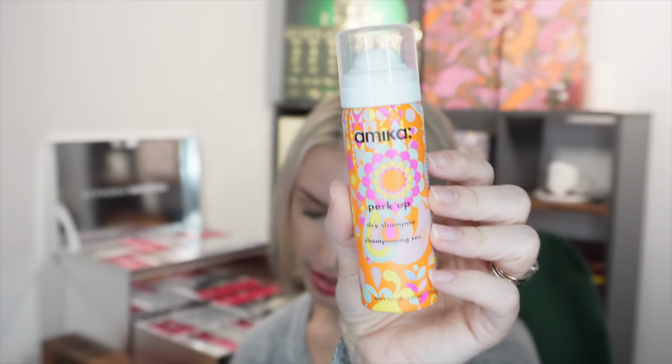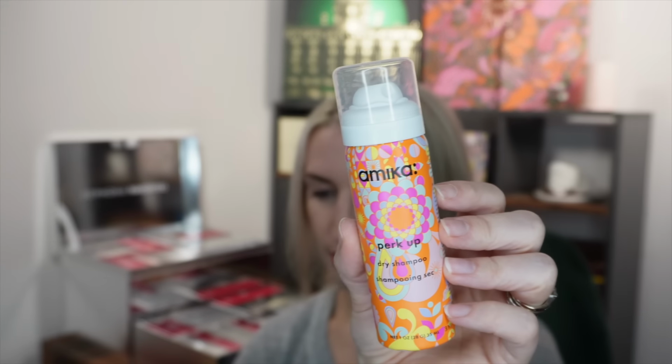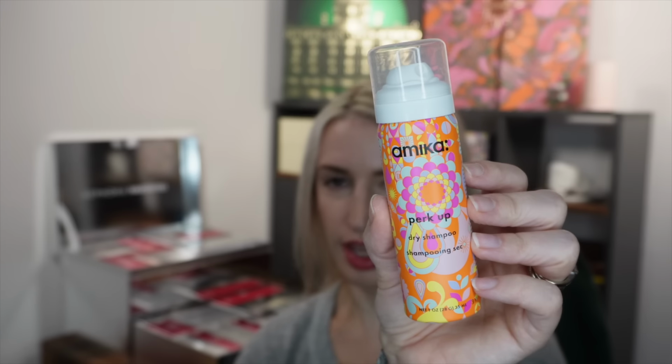Day number 18. 2 products today. The first is the Amika Perk Up Dry Shampoo in a fluid ounce or 35ml. I think this one is a travel size. I don't know if I've tried this one. I love a good dry shampoo, but I don't think I've actually tried this one, so kind of excited to.